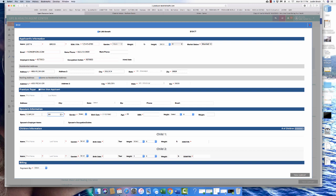Spouse's information. Don't have to put any of that. Children's information. You'll have to put their height and weight on the dental, vision, and hearing application. And we're going to get through to this social.